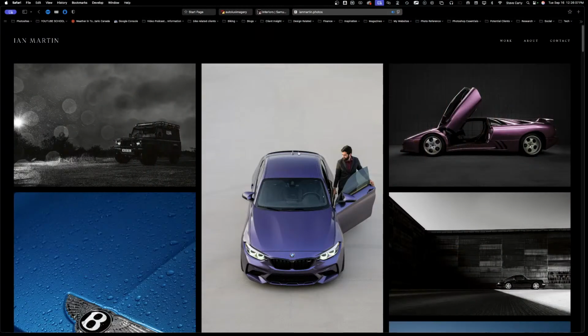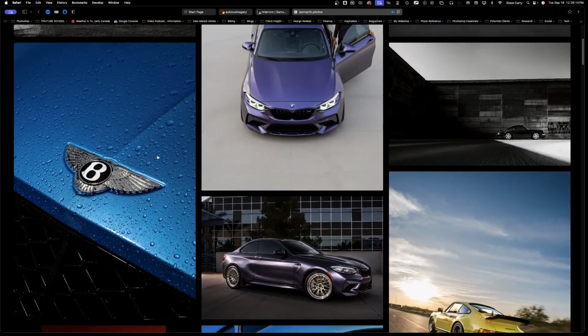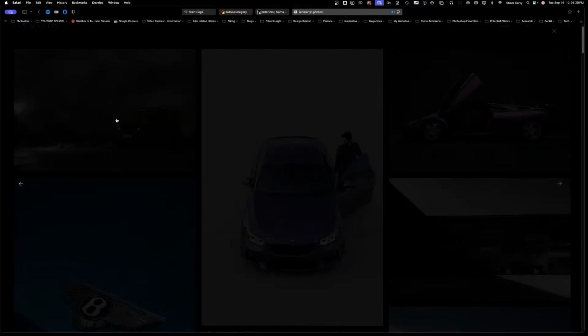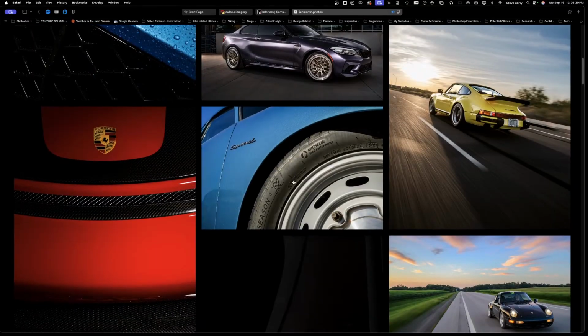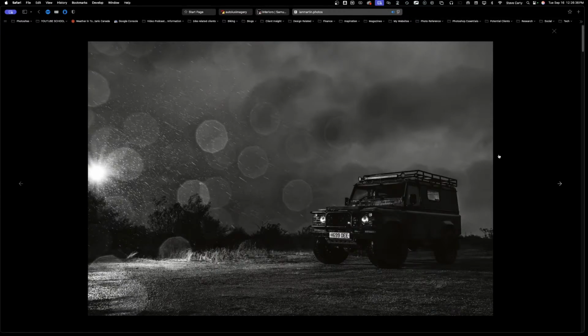Let's look at Sean Thomas, Autolux, and Ian Martin. Start with him. This is what your competition's portfolios look like. Bugatti, Benzes, really, really rare cars. I think this is, oh my God, my brain's not working, a Land Rover Land Cruiser. That's what I'm trying to say. I think that's what that is.